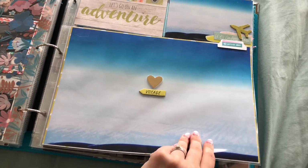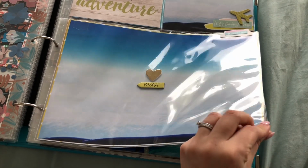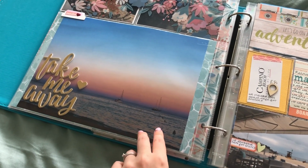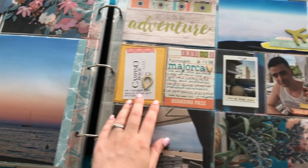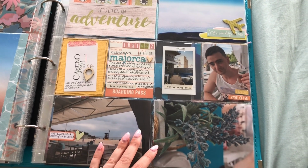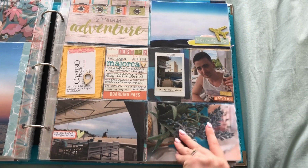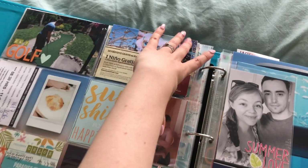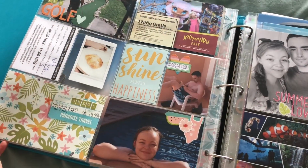But it starts with a 12 by 8 photo from the plane that I've popped in an insert, and then on the back we've got a 10 by 8 photo of the view from the beach where we were staying. I used one of the Simple Stories travel collections from a couple of years ago to document this, so we've just got our first little morning there, getting some breakfast. We played a lot of mini golf, so I've got the scorecard from that. Instax photos.